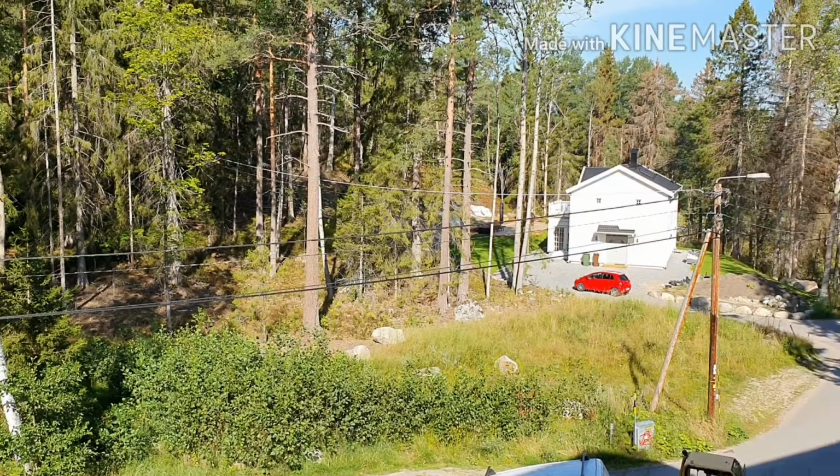So there is a neighbor of us, and then it will be another neighbor who will be building that in front. But then this forest is really nice. I have a lot of memories with it when my kids were still very small. And here, so it's like that.